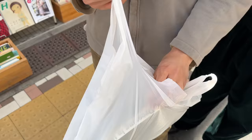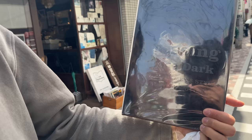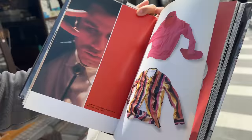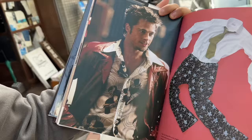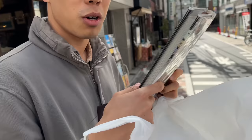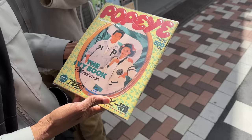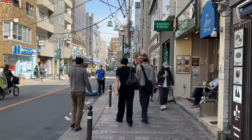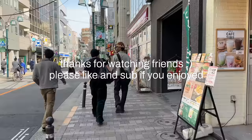Good find too. Dressing in the Dark: Lessons in Mass Style from the Movies. Wow, it's really good. Elegant. Whoa, Pulp Fiction, huh? Yeah. Nice cop, bro. That's crazy. It's one of the older versions, because when they first made the Pig Ivy magazine, those are like the '60s, '70s.